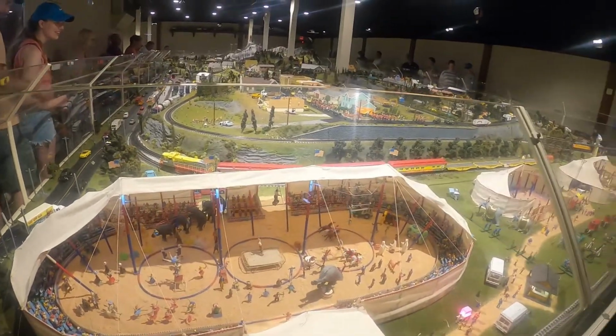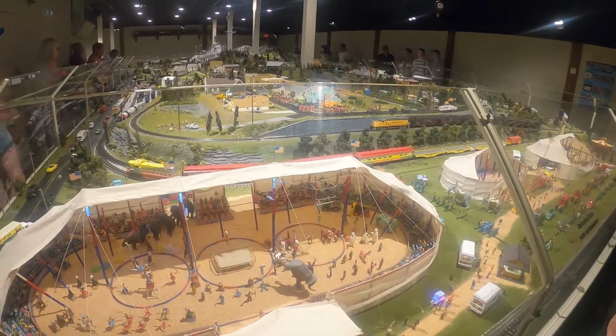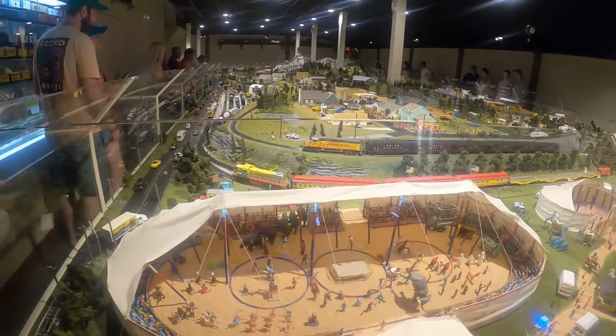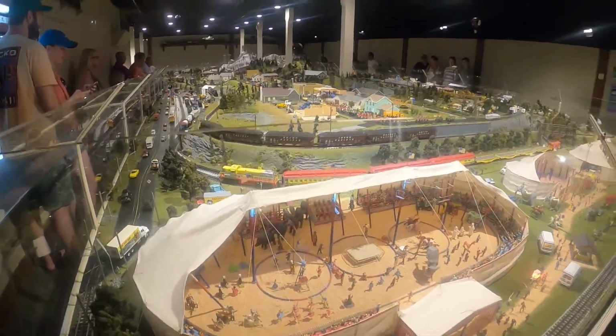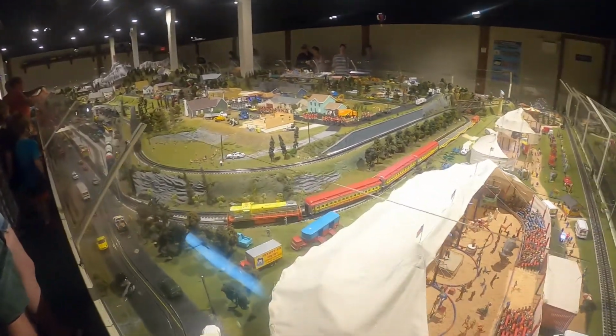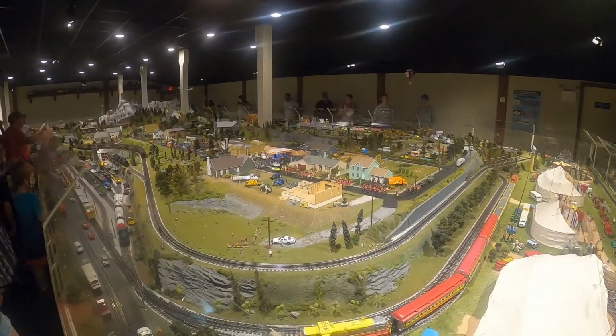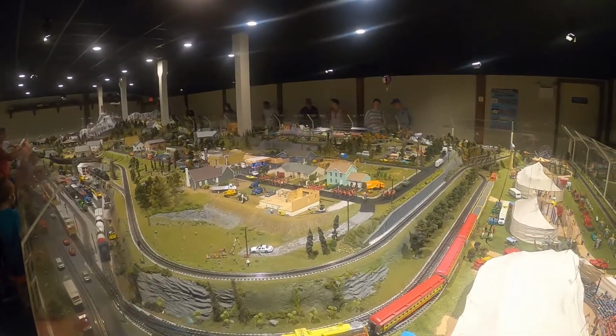Really neat, folks. This is really, really neat. To find the smaller one. Over here we have a parade going through town.